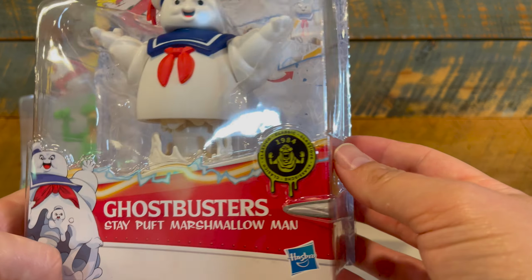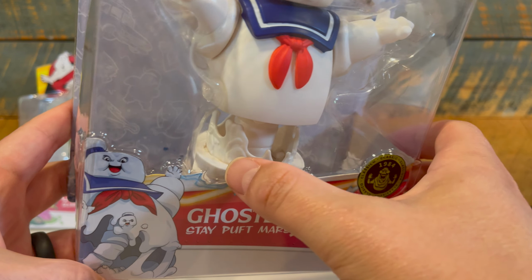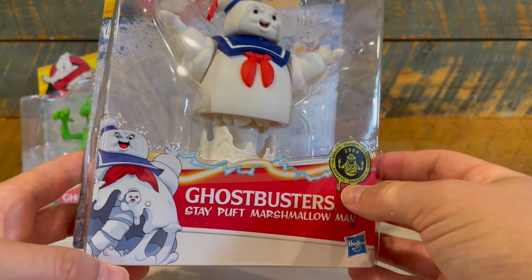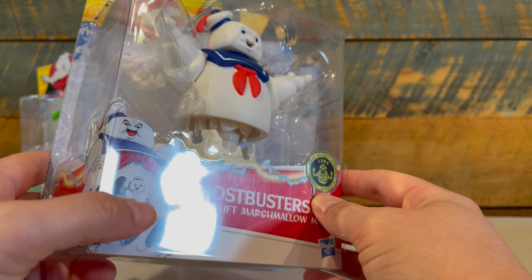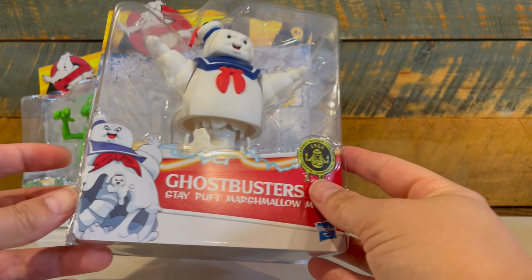But on that artwork, I didn't notice it before, it looks like a bunch of mini puffs are kind of inside the Stay Puft. And then on the toy itself, you can even see through the packaging that there's kind of little faces and caricatures of those mini puffs.